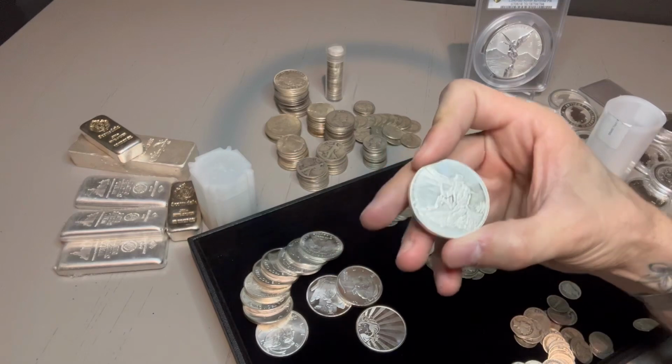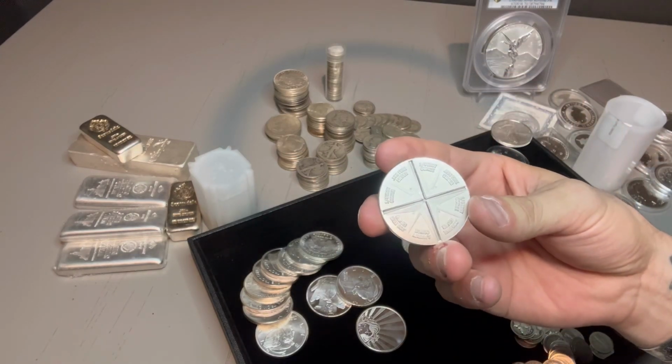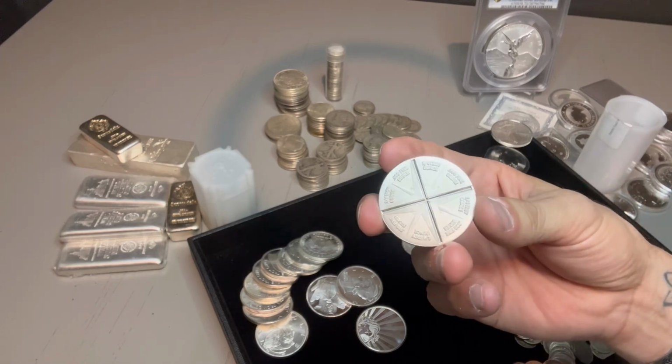There's also other rounds that like to customize their stuff. You know, this is a fractional silver. You can break this up into 4 pieces.